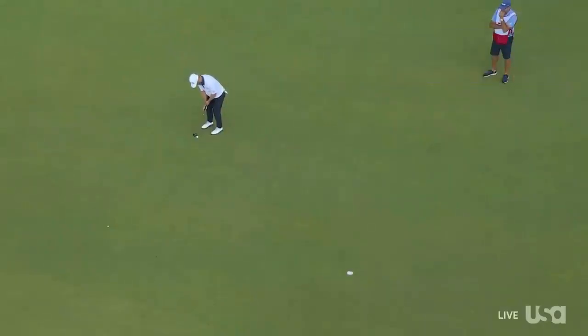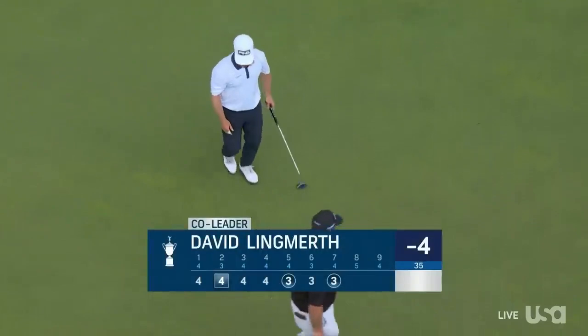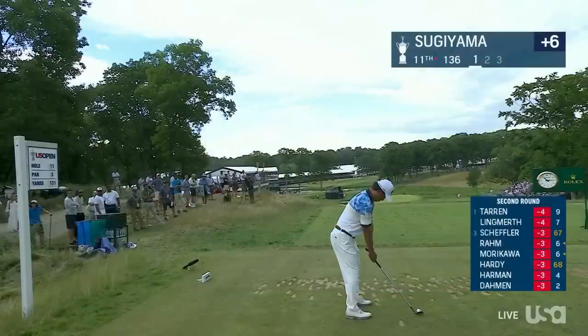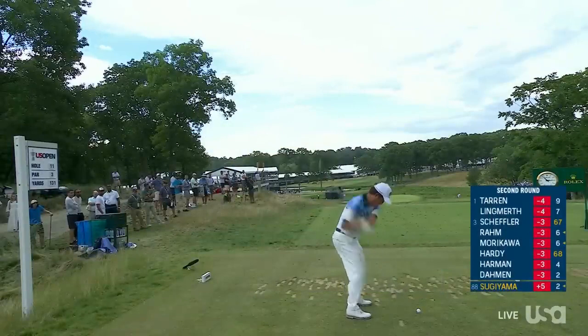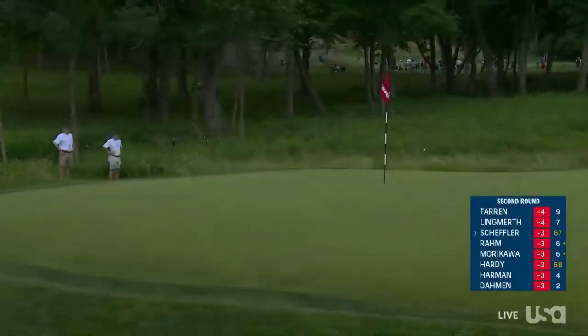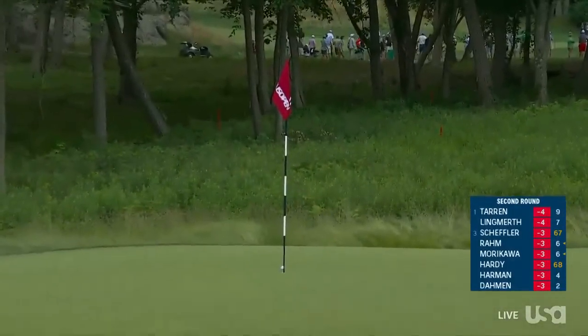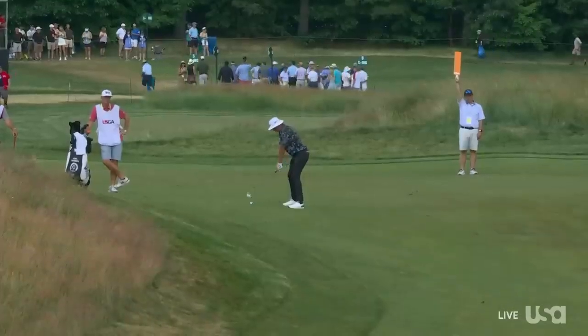Again, a share of the lead. And there you go, 2 men at 4 under par. Tomoyasu Sugiyama, winner on the Japan Golf Tour last year, playing his first U.S. Open. Steve and I had a chance to visit with him during practice round. Almost the ace on 11. David Lingmerth leading at 4 under par.